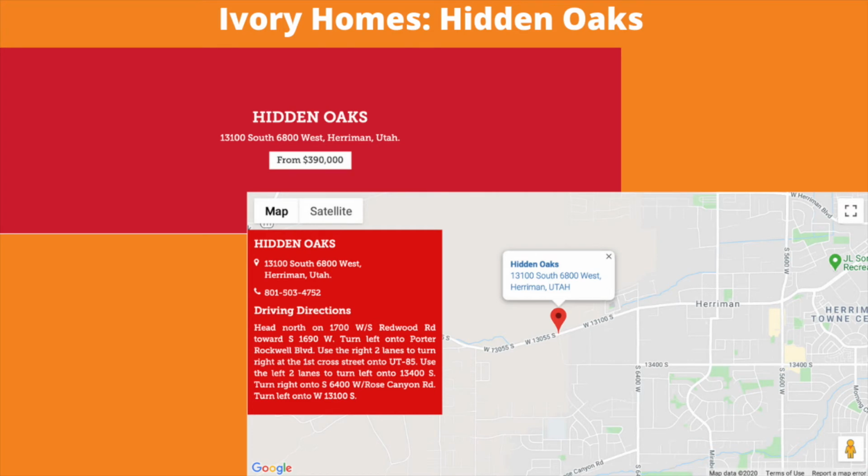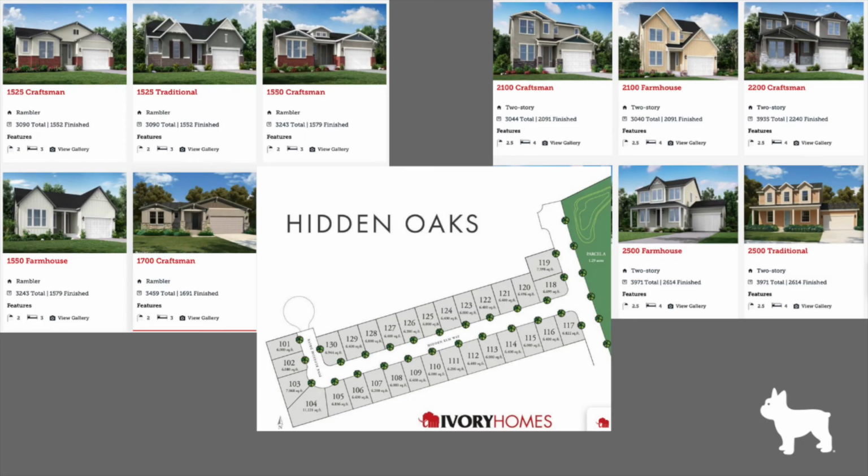All right, so now we have Hidden Oaks by Ivory Homes. This one's located in Herriman, Utah, and the price point we're starting at is just below $400,000. So what we're going to see with these are single family lots, so no shared walls, and around 3,000 square feet of space.